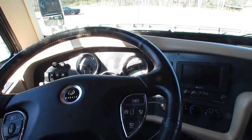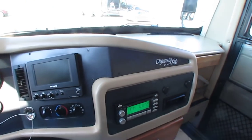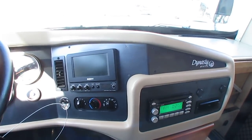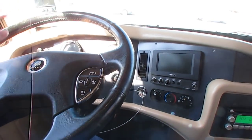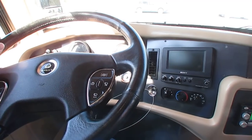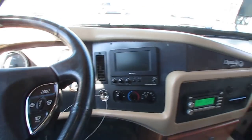It did great, not a hitch. You can't complain about it, folks. The running and driving was absolutely just perfect. And like I said, you would never guess it had 143,000 miles by the appearance and the running and driving. But it does. That's why it's 89.9, not 149.9.